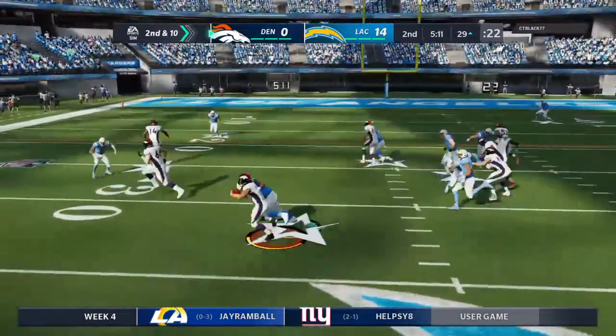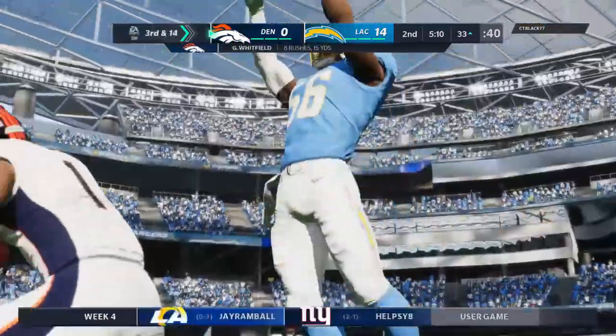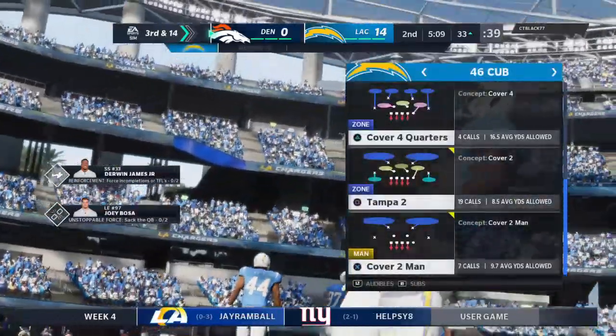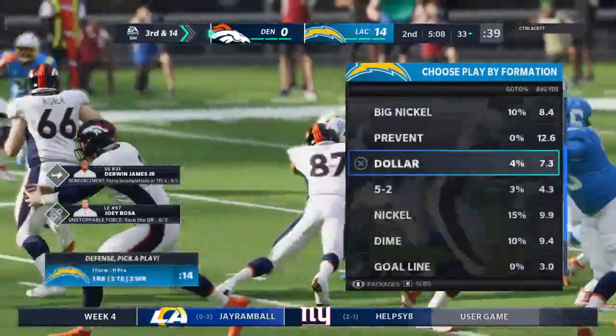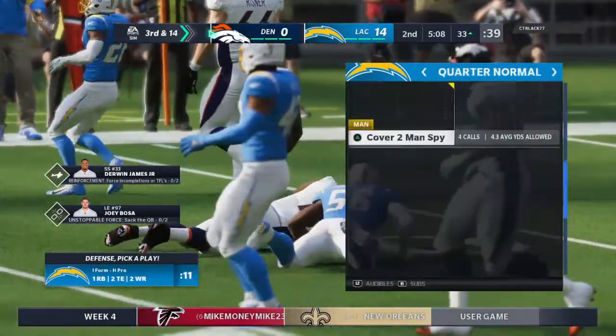On 2nd down now, Whitfield, and he went nowhere. Well, he went backwards, back to the 33. Chalk that up as a 4-yard loss, and now it's 3rd down. The 33-yard line.